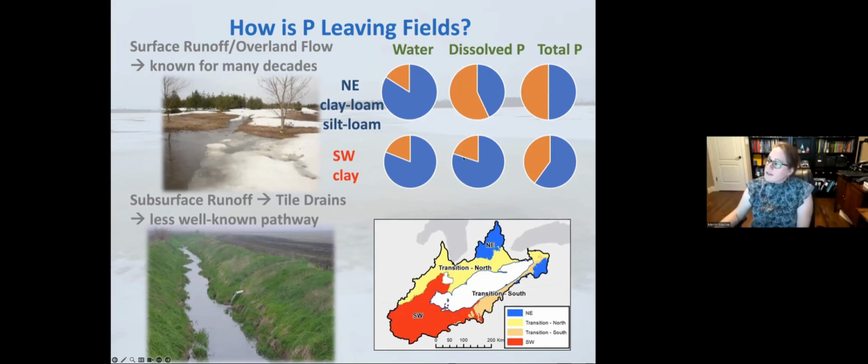Whereas when we went down into those southwestern clays, the proportion of dissolved reactive phosphorus losses that left the field was really proportionate to how much the hydrological losses were. So it was like 80-20, sort of like the hydrology was. Now, for total phosphorus, it tended to be more evenly distributed between pathways.